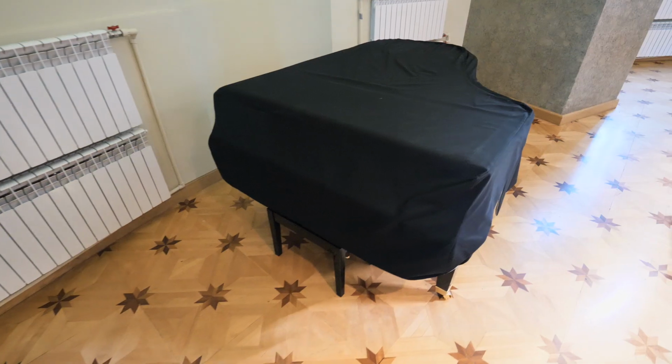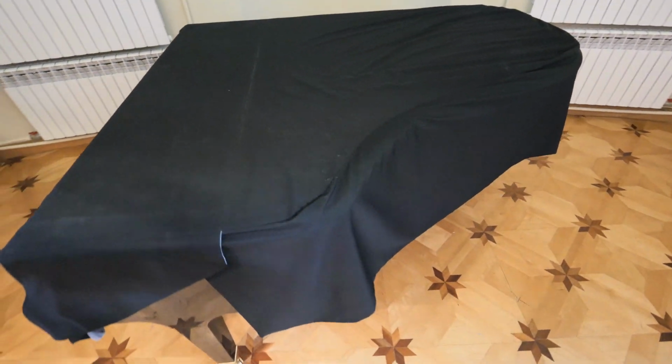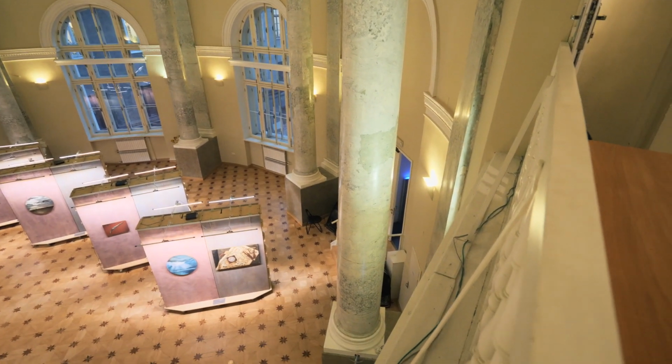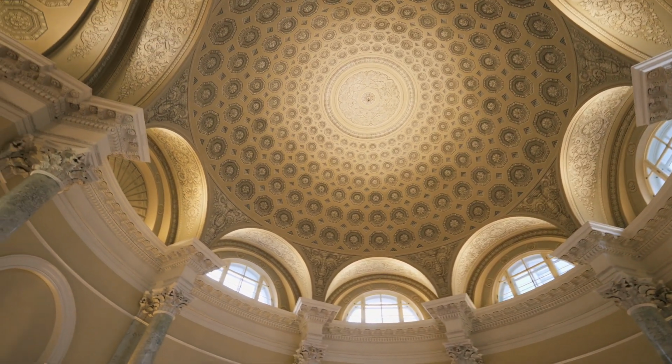There is a grand piano standing. Acoustics must be really nice here. Left from the rotunda is a reading room of art literature, and right from the rotunda is a media room. There are vinyls, CDs and DVDs.